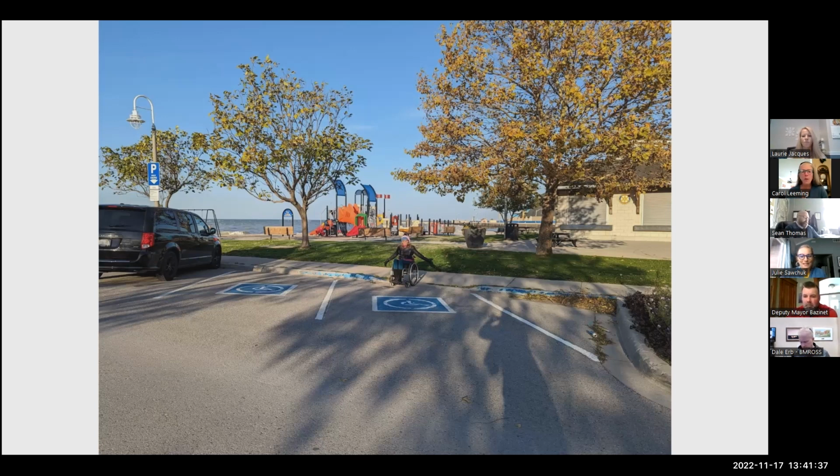You're going to see me in almost every single one of these photos because Carol was very insistent that she be the photographer. So sorry about that.